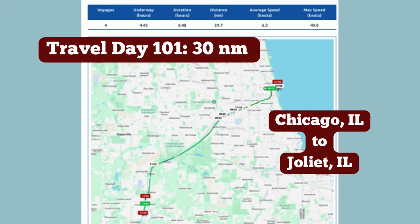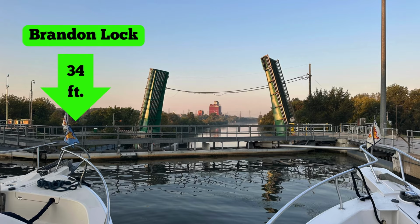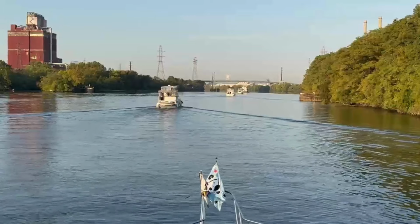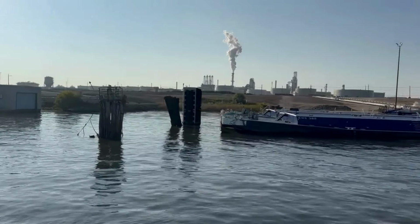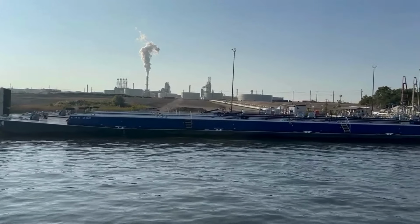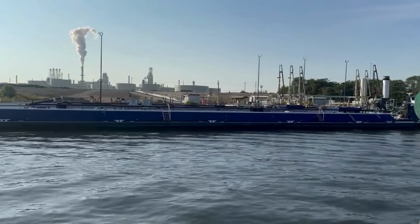Travel Day 101. We went 30 nautical miles from Chicago, Illinois to Joliet, Illinois. Our Joliet flotilla decided to leave at 6:45 to get through the first lock before commercial traffic picked up, so off we all went. It was a great day traveling down the Illinois River. It was much more scenic than we were expecting. Yes, there were areas of industry like this one, but it's mostly gorgeous river views. And we had three locks to go through today before arriving to our destination, so we all had a busy day.